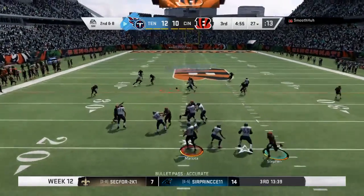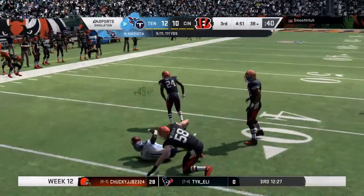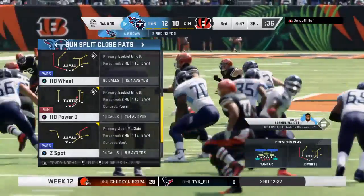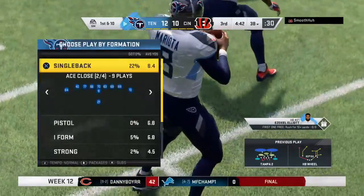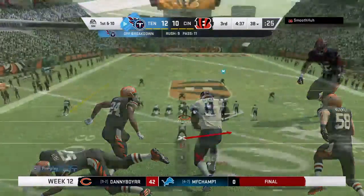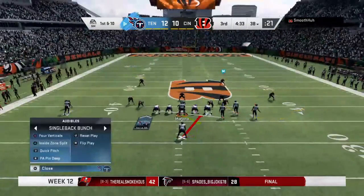To throw again on second down. Mariota got a man. It's Brown. And he's taken down but able to slip across the 35. An 11-yard pickup for the Titans and a first down. This has to go down as one of the simpler routes in the playbook, but oh so effective. Nice completion there. Keeps the sticks moving. So here's a 1st and 10 at the 38.